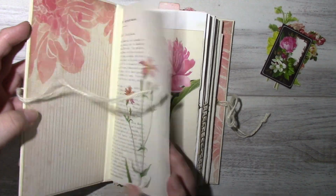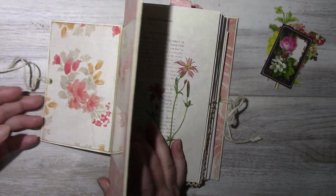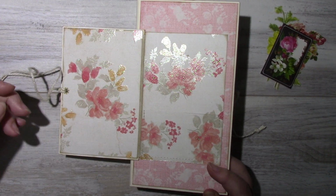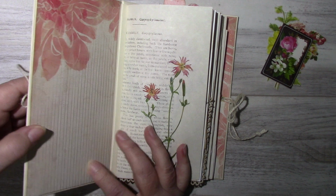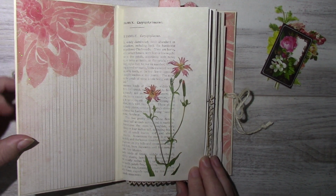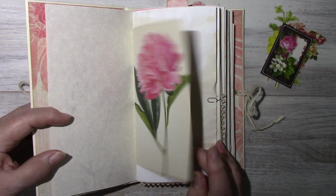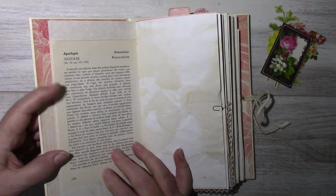And this paper here is a scrapbook paper. I think it's from My Mind's Eye, I'm not sure. So here's the first signature. I love the wildflower look. This is from a botanical book in French.